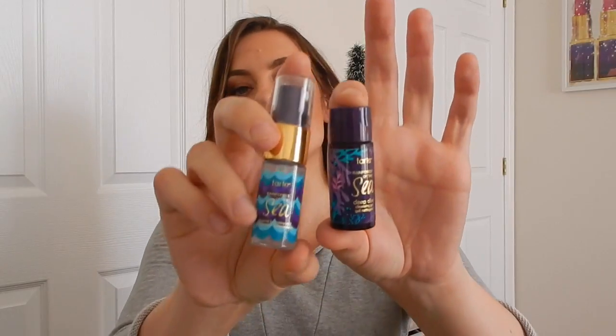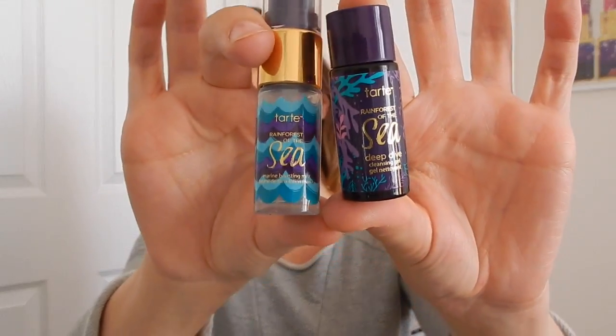I have two little products from Tarte. These are the Tarte Rainforest of the Sea Deep Dive Cleansing Gel and the Marine Boosting Mist. These both came in a little sample trial pack that I was gifted earlier this year, and I loved both of them. Would I pay the full price for both? Probably not. My cleansers are pretty interchangeable. I wasn't super fussy about it, and the setting spray was nice, but again, it's just not something that I would pay full price for.